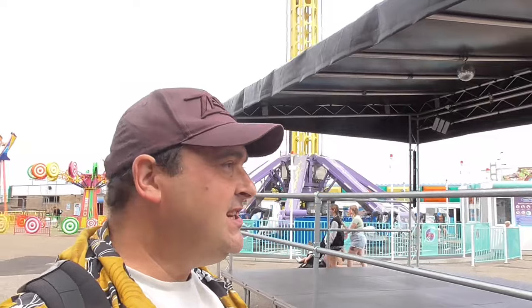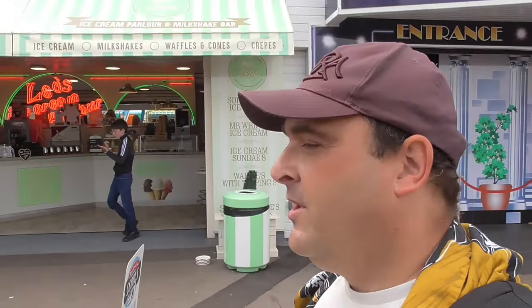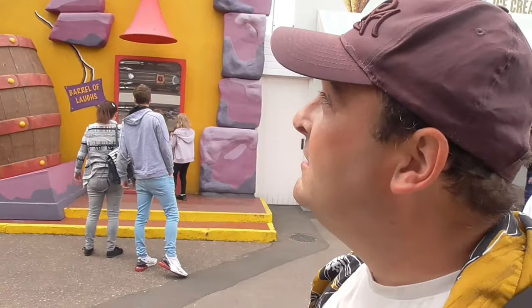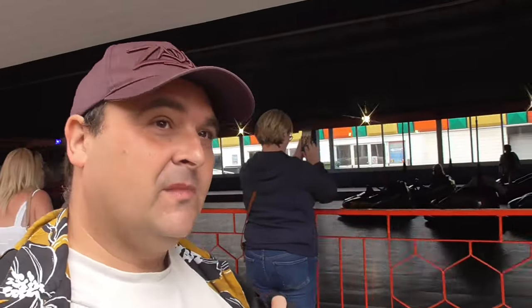A nice Lightning 360. We'll be riding as much as we can. All looking good. Nice ice cream parlour over there. I like it in there. Give you nice ice creams with the fun factory. Very nice. No clowns in there today. Shame. And we got the Dodgems over this side. Lovely.